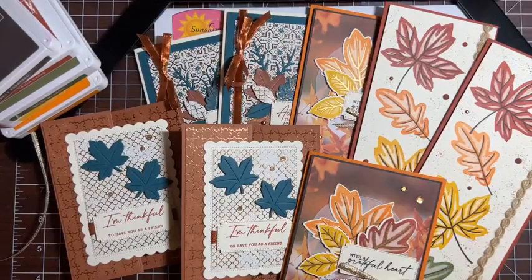Oh, Carol says she's making caramel tassies as she's watching. Oh my goodness, how lovely.